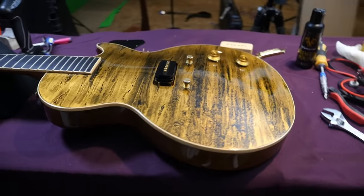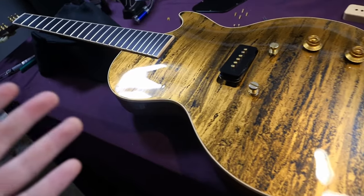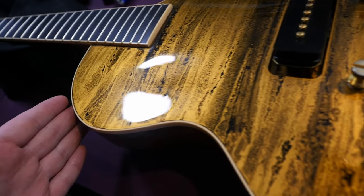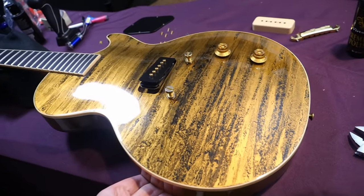Well, my friends, I think I found myself a keeper here. This is such a cool guitar. When I got it, it was dirty. Not so dirty you didn't want to touch it. But after polishing, wow, this whole finish, it sings in a whole different light now.